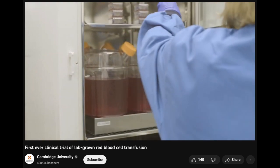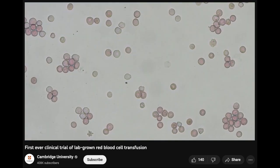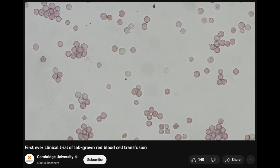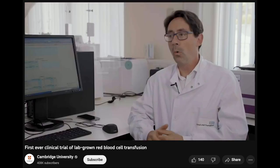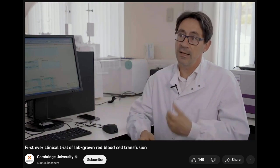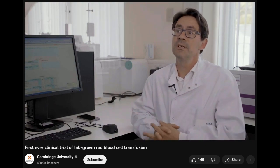The product that we are making in laboratory is aimed at patients with very specific blood disorders. These are patients that need transfusion usually lifelong because they have an inherited genetic disorder and they can't make red blood cells themselves, or they make red blood cells that do not work as well as they should and they have to be topped up or replaced by red cells coming from another source. At the moment these are blood donors.